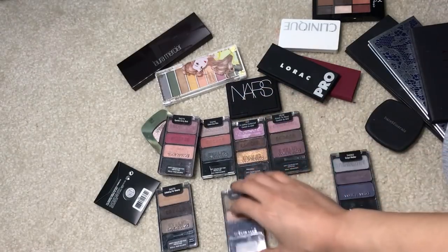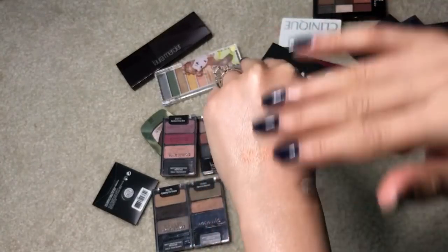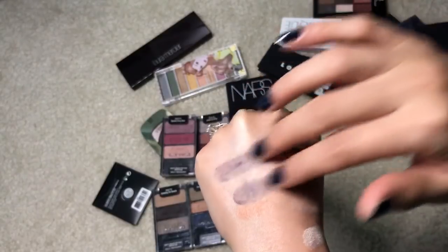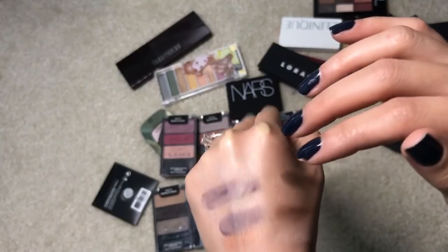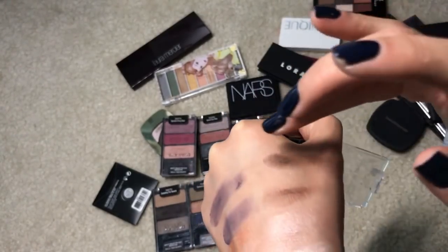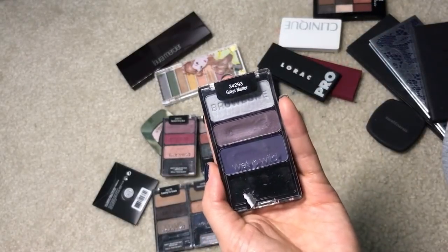Sorry about the glare. Blues. I never use blues. They're powdery. Wow, they're hecka powdery. And they don't really show up blue. They show up like purple, you know what I mean? And this blue, there's nothing. I think I'll let this one go. Yeah, it's not that good quality anyways.